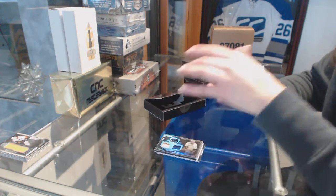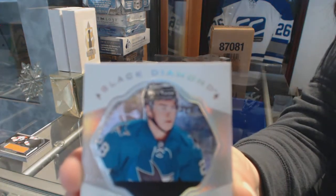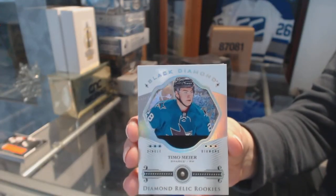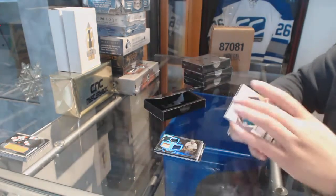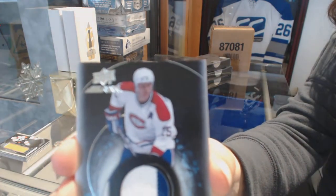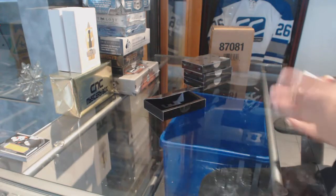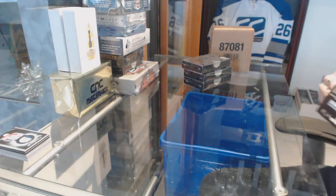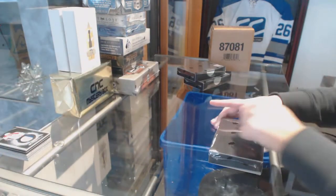We've got a diamond card for the San Jose Sharks, Timo Meier. Diamond for the Sharks. Those are cool. And a black hole of Vincent Domfus for the Montreal Canadiens. Box three.